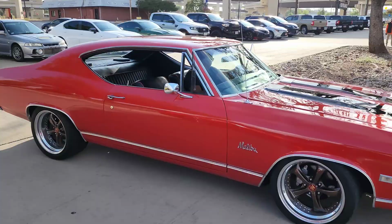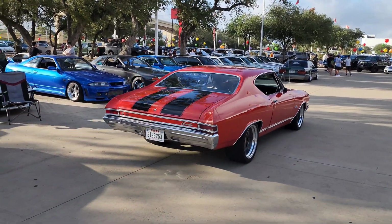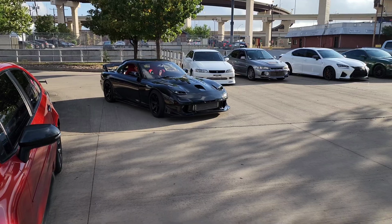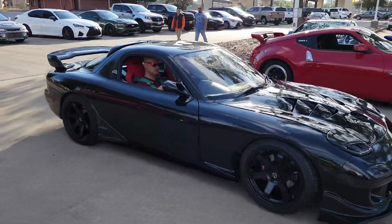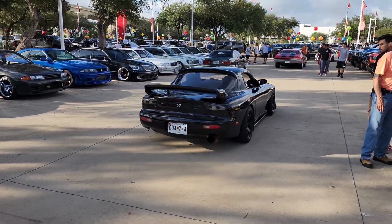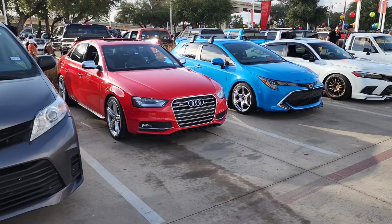Oh boys, check out this old school Malibu coming in. Look at that. And then check out this, guys. Look, RX-7. I've seen this one before at a Rise in Coffee meet. Oh my gosh. Yes. Oh my gosh, dude. Those two cars, that Malibu and that RX-7, dude, clean.